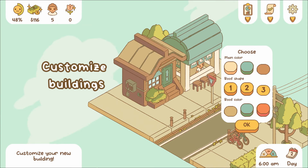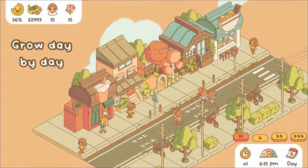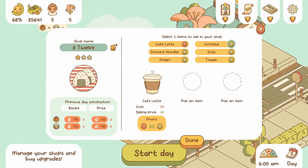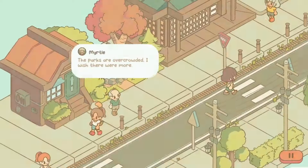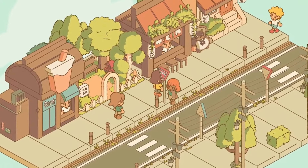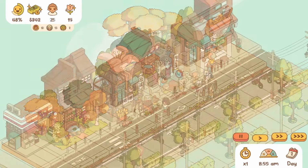I love this one because you get to customize absolutely everything, and it gives you a quest on each individual street that it wants you to complete, and you have to choose which shops would be the best for that scenario, and then you get to customize absolutely everything about it. So the ramen shop, you get to customize the recipe for it. The boba shop, you get to customize that recipe. You get to customize the outside of the shop as well.